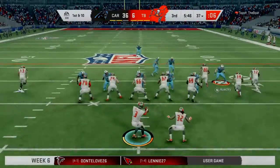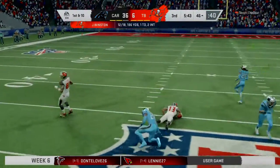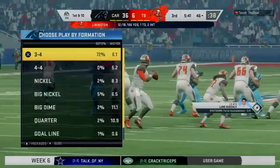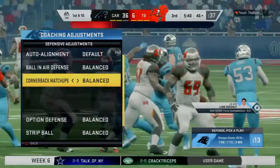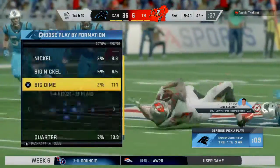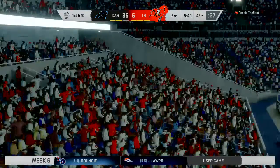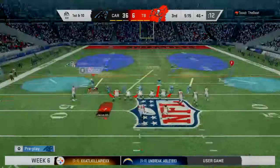Winston taken down, but not before he gets into enemy territory. They give him 17 yards that time as that'll move the chains. Back-to-back good plays have him on the move on 1st down.